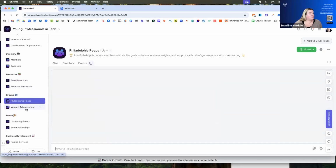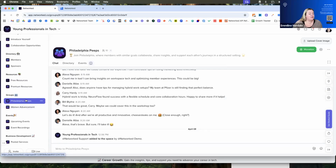What can also be really great for small groups, if you've got cohorts, committees, anything like that, is using the chat feature in those spaces as well. Now you can see I've got multiple features in each of these spaces. You are able to add as many features to a space in Networked as you would like. We absolutely do not limit you to one or two features per space, which is quite common in the community world.